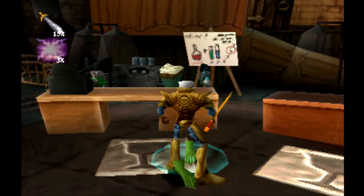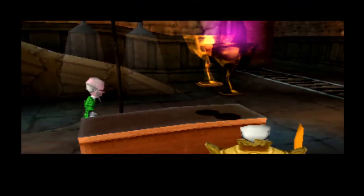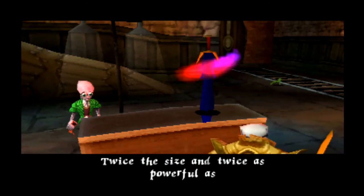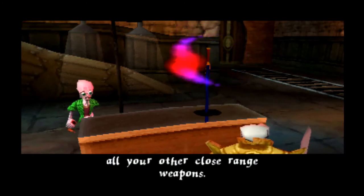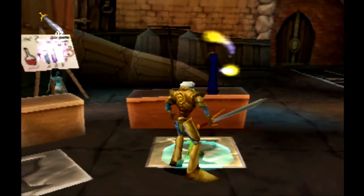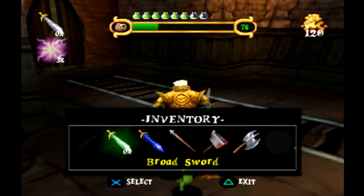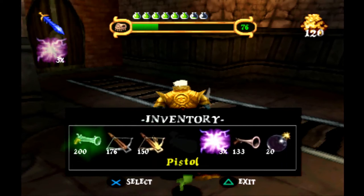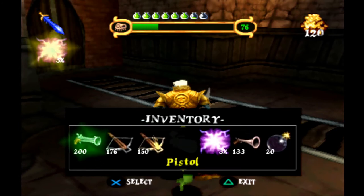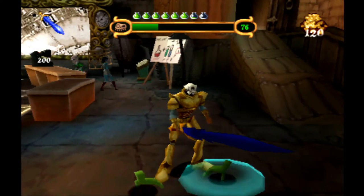Exactly, Professor. Now let's see what kind of new weapon I get from the chalice. Let me see what... Take this, the magic sword. Twice the size and twice as powerful as all your other close-range weapons. Alright, so I mistook the sword I have right now for the magic sword, which this is the magic one. And I don't need this anymore, so let me just switch this to that. And my alternate power weapon, I'm guessing, the pistol, even though I haven't used it that often.